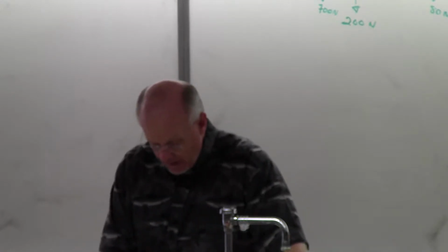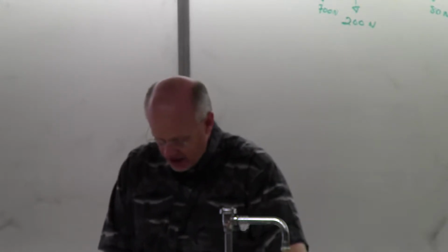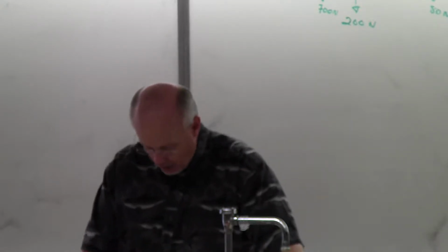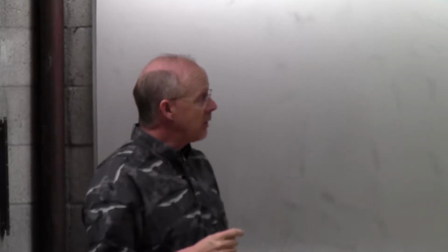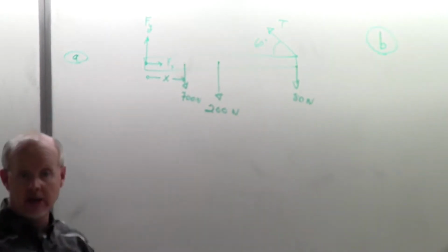B, when the bear is 1 meter, so X equals 1 meter, find the tension in the wire and the components of the force exerted by the wall on the left end of the beam. Okay? And so that's what we were talking about, those three things. And so again, what are we looking for then? Well, three unknowns. Tension and the components, Fy and Fx.